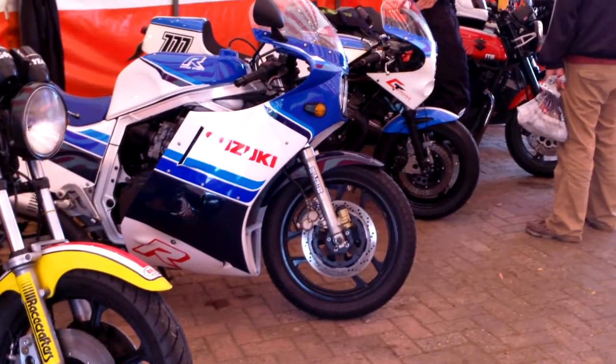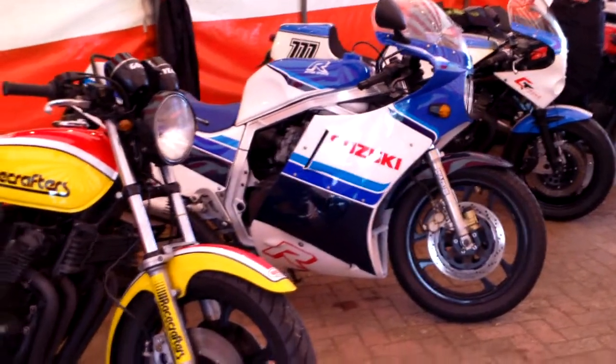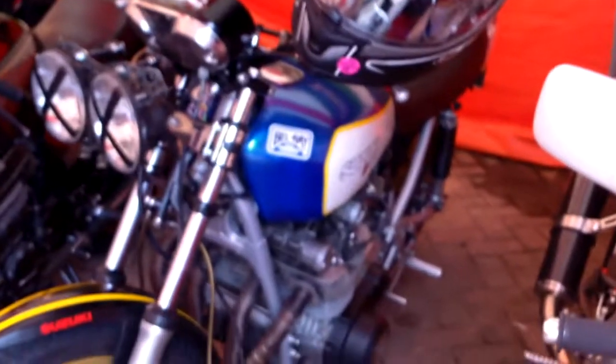Old oil cooled GSXRs, 750 and 1100. Of course, GS1000.